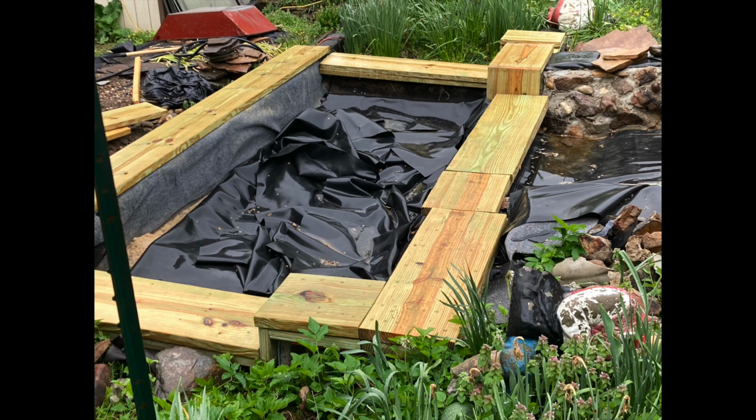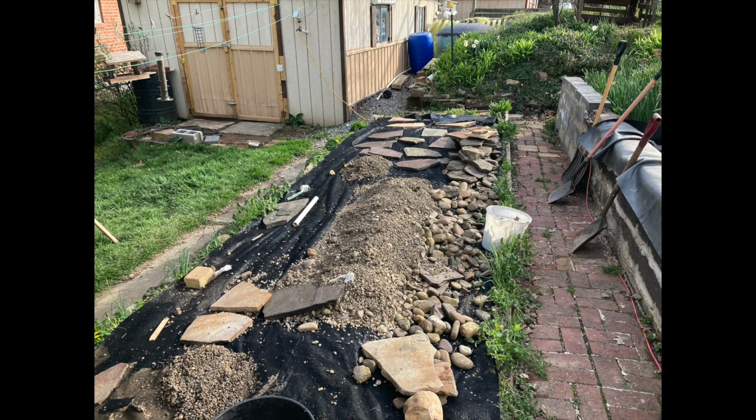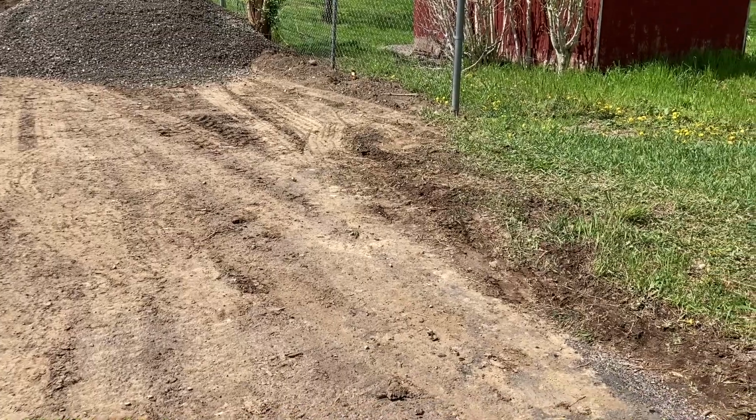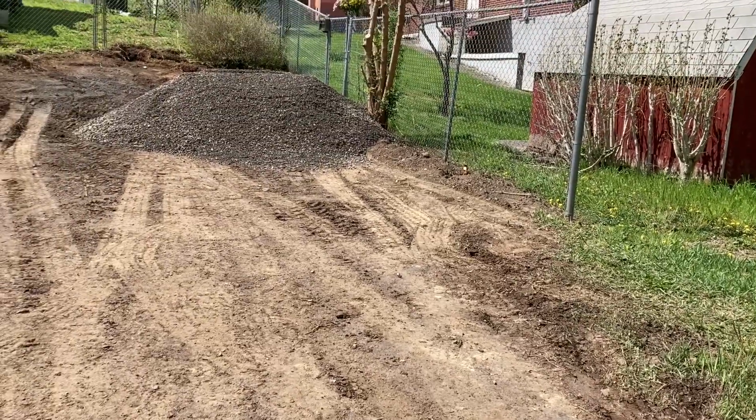And he put this wood around the pond. I didn't really understand the point to that. He spent a lot of time on that. And so there's the rocks and the gravel that come from that and from working on that. And then we decided on a trailer.